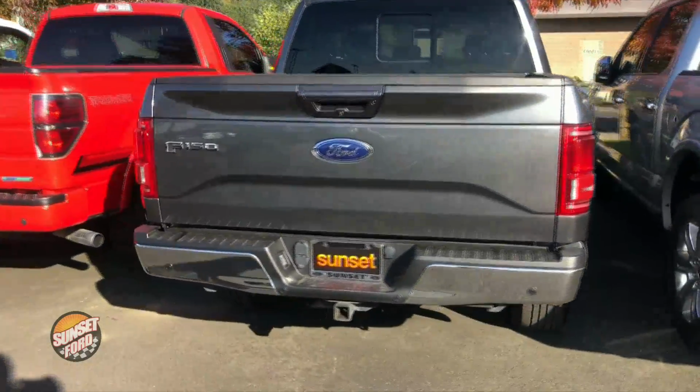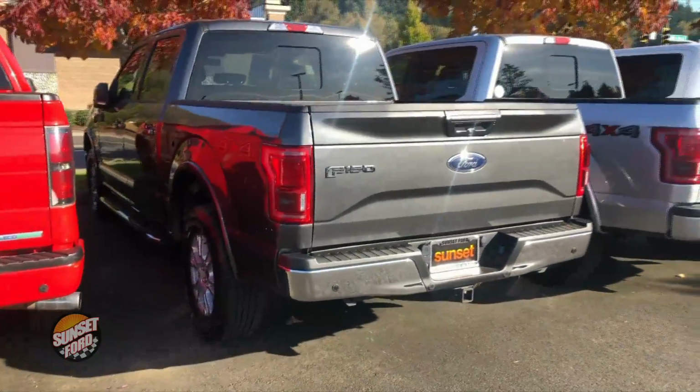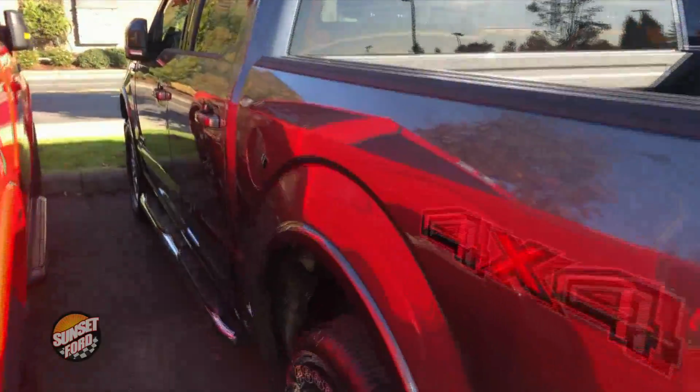Super duper clean pickup. Does have the tow package, as you can tell. Oil changes for life, warranty protection for life. You just get more at no extra cost to you from Sunset Ford.